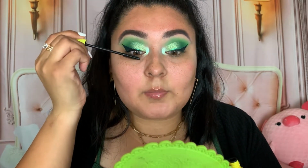So there's one eye with it and the other without. I think it looks so good. I thought it was going to be dry like the last one I tried, but no, this one's really good. So I'm not going to throw on that much because I'm going to go ahead and apply some lashes right now. So I'm impressed by that mascara.